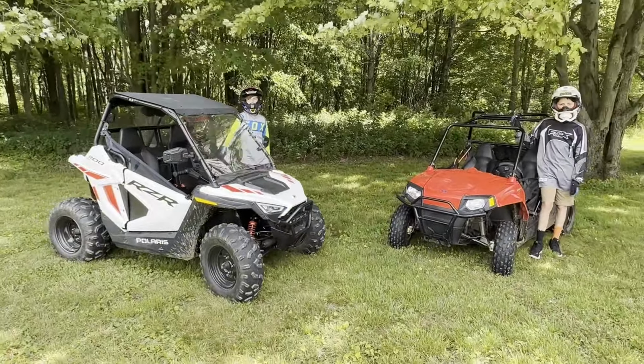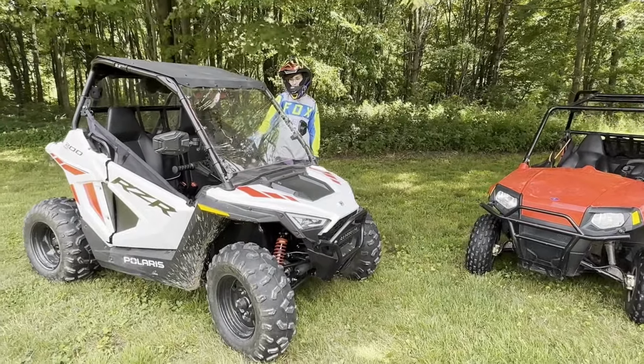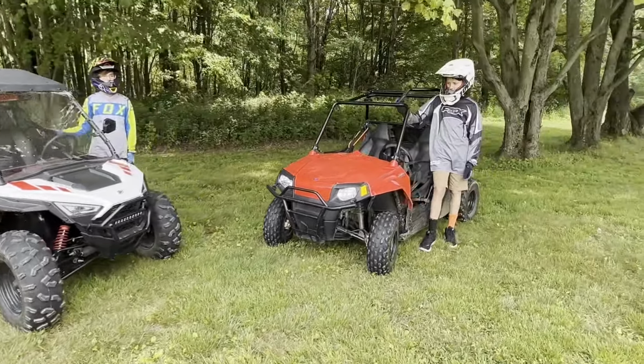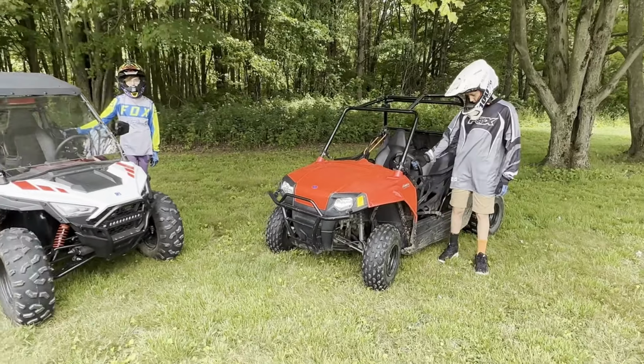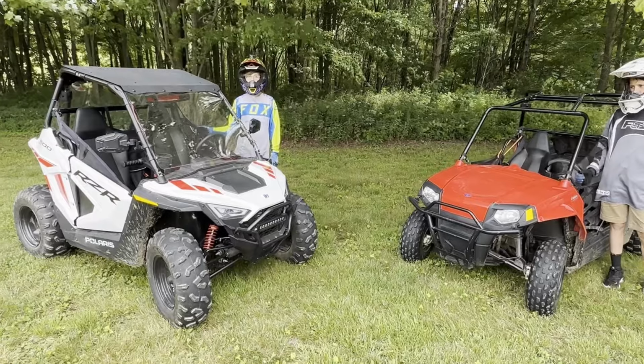Pretty exciting. Ryan just got herself a new RZR 200. This is a 2022. We did pick it up used. It has like 360 miles on it. And this is her current 2012 RZR 170. So Ryan does have some little dirt bikes and little four-wheelers, but she likes having the RZR so she can take her girlfriends around the property here.